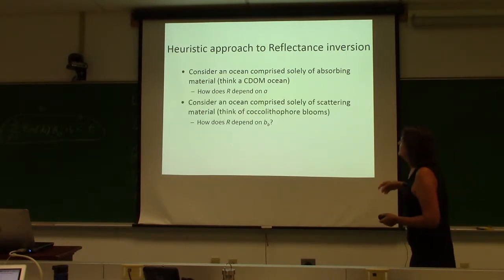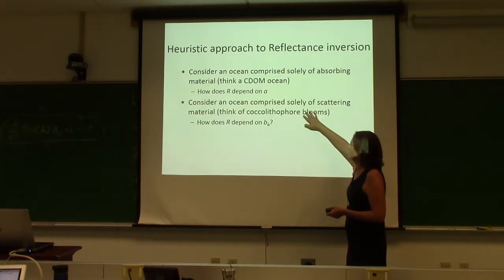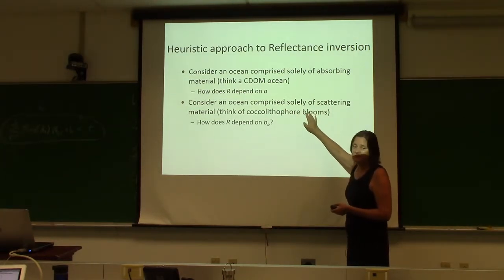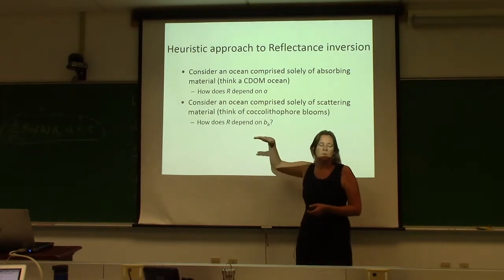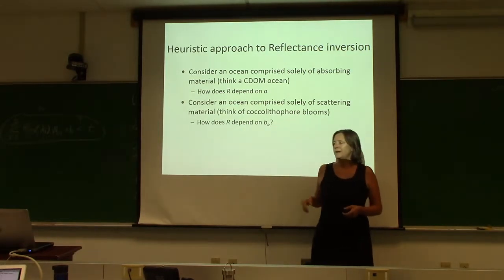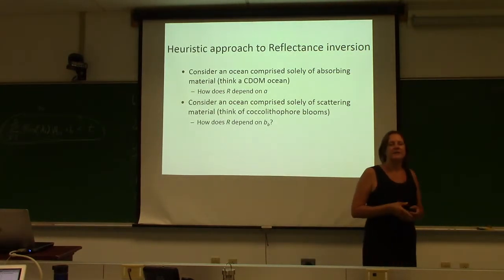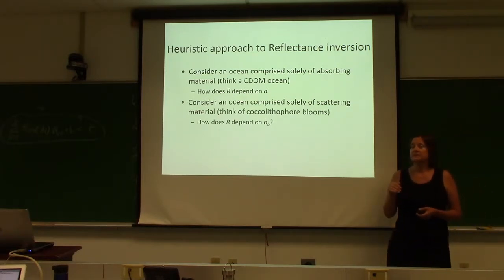All right, so now let's think about an ocean that's comprised solely of scattering material. You can think of a coccolithophore bloom or glacial sediments, and you have water, so water absorption comes into play. How does reflectance depend upon the backscattering as you increase the concentration of the scatterers? It's going to increase. Okay, is it going to change the color?